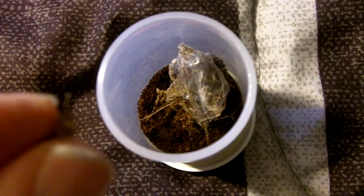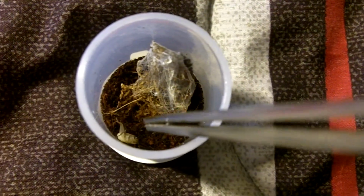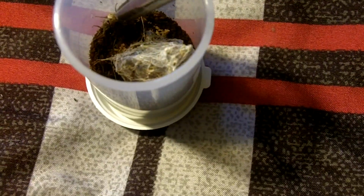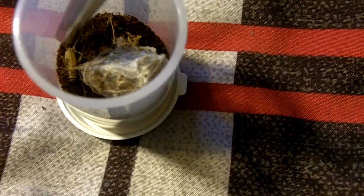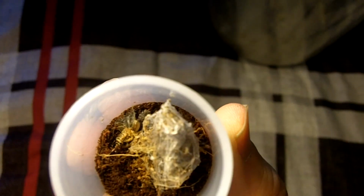Gorgeous. Alright, my big Laeta wasn't interested in eating. We'll try this one, Avicularia purpurea, which is the purple pinktoe. This is about a 1/2 inch cricket. No way. Whoa, baby. Awesome. Did you see that, guys? Damn nature, you scary. Purple pinktoe, 1/2 inch, took a 1/2 inch cricket.